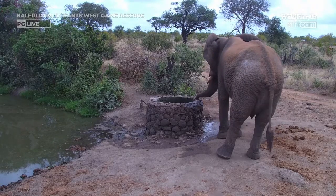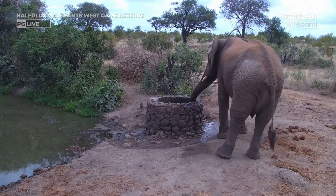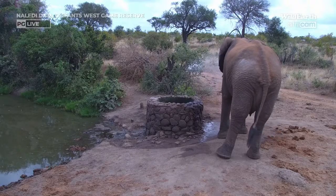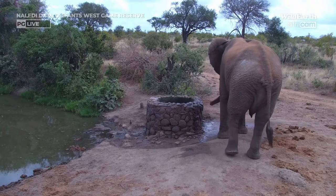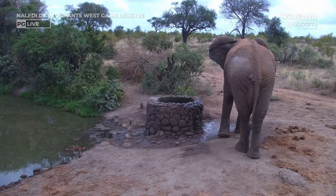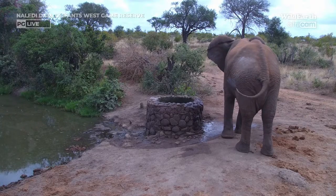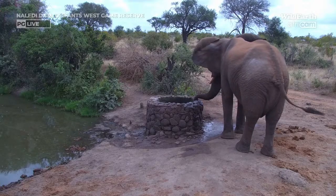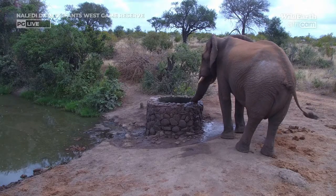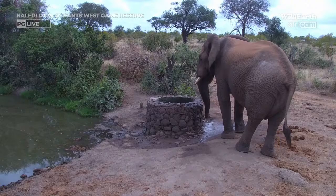Grey go-away bird, also perched on that little stump just behind the waterhole there. Interesting little characters from this savannah woodland. Turning to give us a little bit of a better look there.